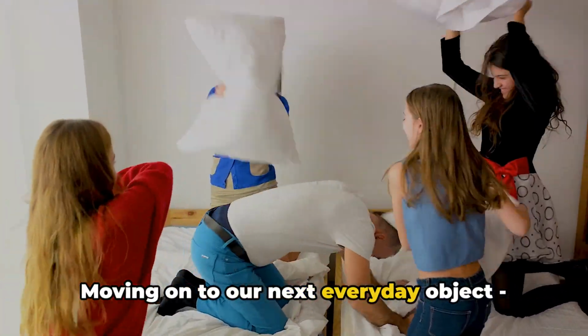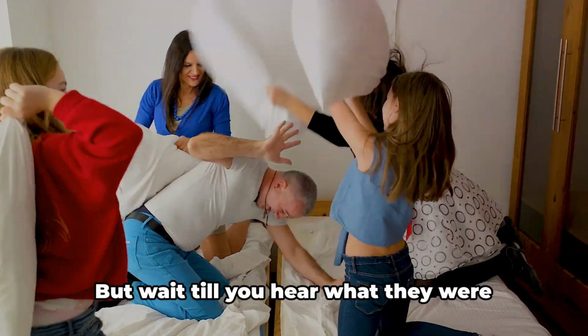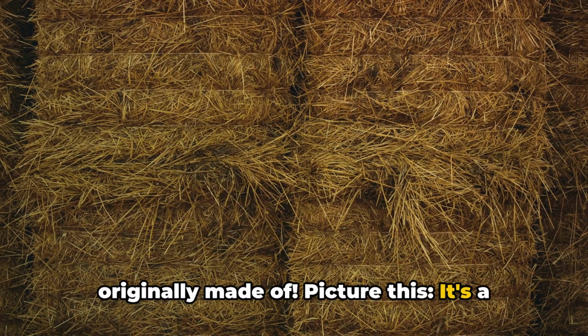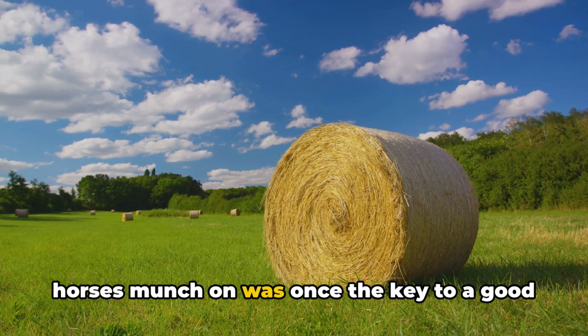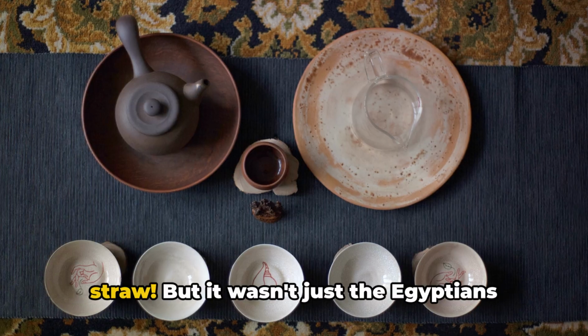Moving on to our next everyday object, pillows. Those fluffy clouds that take us to dreamland. But wait till you hear what they were originally made of. Picture this. It's a balmy night in ancient Egypt, and you're about to hit the hay, literally. You see, back in the day, pillows were stuffed with straw. That's right, folks. The very thing that horses munch on was once the key to a good night's sleep. Forget memory foam, we're talking memory straw.